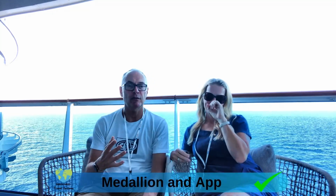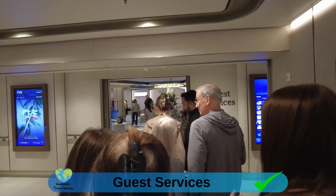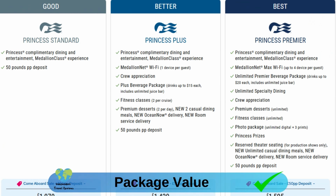The Medallion works really well, and for almost the first time ever on a cruise ship, we actually were impressed with guest services. Whilst we would always question whether drinks packages really offer value for money, the Princess Plus and Premier plans appear to be cheaper than their equivalents on other lines.